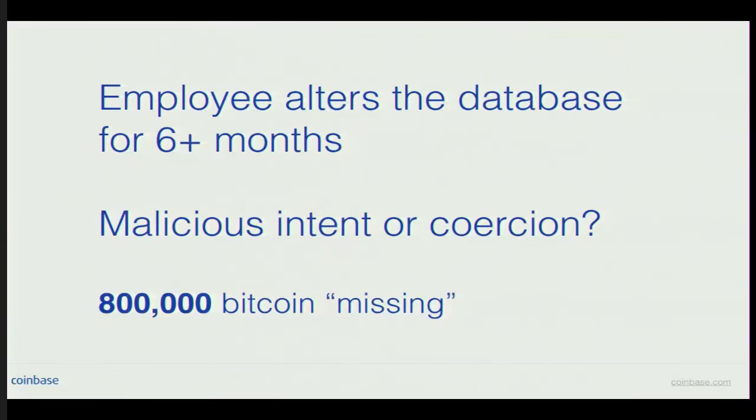So I think an important takeaway is multi-signature, right? So M-of-N access to these kinds of sensitive pieces of data, so that there's no single point of failure and no single individual who has access to this kind of data.